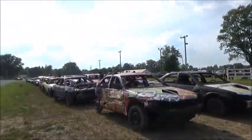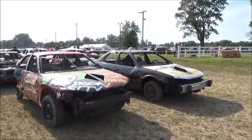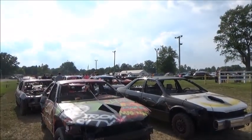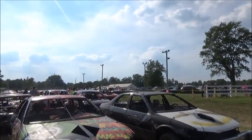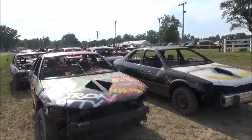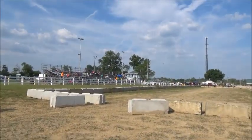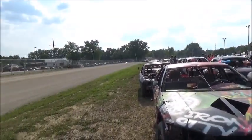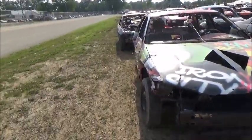Crazy amount of cars. There are at least 2 features of the front wheel drive bone stock class. We got a mini car mod heat. We got a super stock kind of bone stock area big car, and we got a semi-stock mod type big car heat as well tonight, guys. All these are gonna be one and done. It's 2 separate features for these front wheel drives.